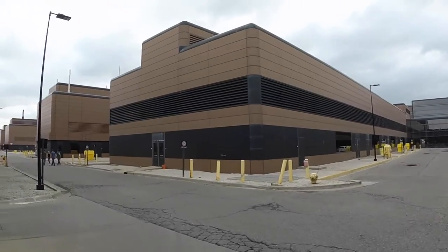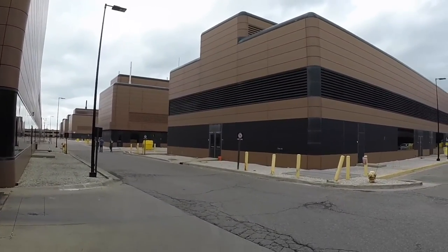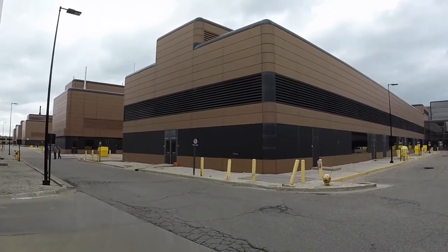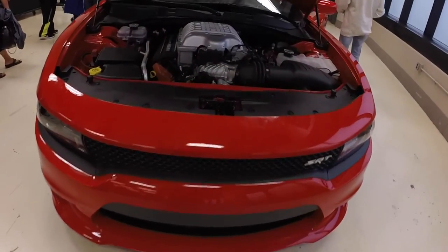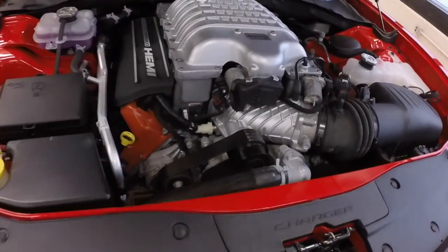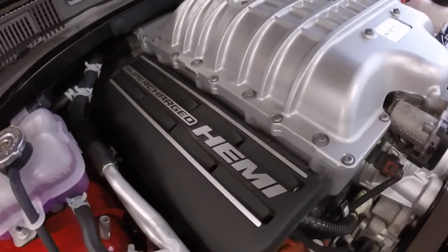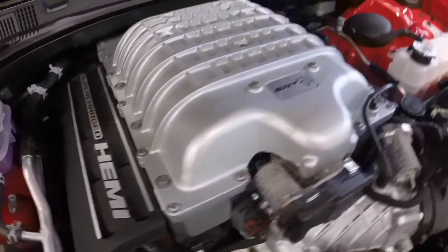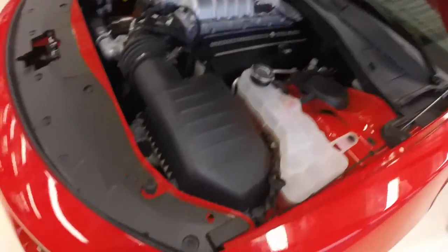So these are all the wings of the dynos, and that last room with all the padding was where they listen to engine noises to try and quiet them down. This is what's called a Hellcat.